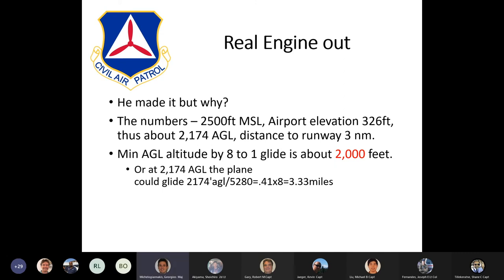So these are sort of the math involved. The other way to look at it is at 2,100 feet AGL, the plane could glide 3.3 miles. Again, zero wind, perfect flying, and so on.